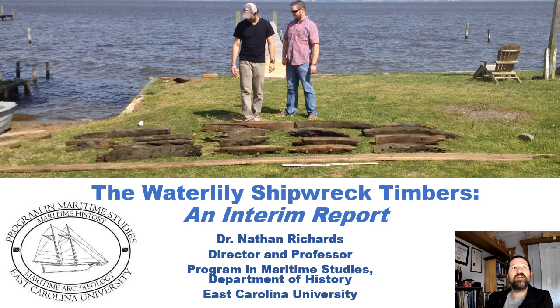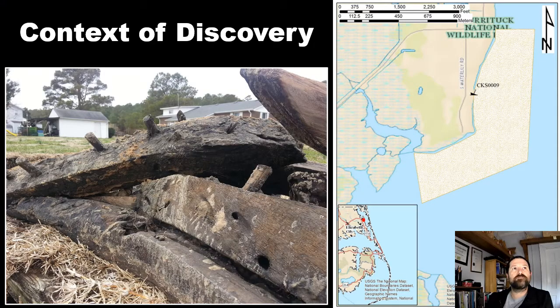And this is a collection of relatively small timbers that have come out of Currituck Sound in around 2014. I'll just talk about the circumstances of discovery and what we're doing to the timbers and where we sit with research today as we continue to work and examine and study the timbers.